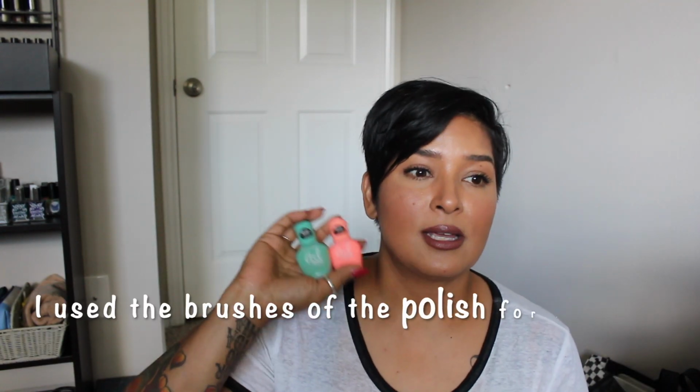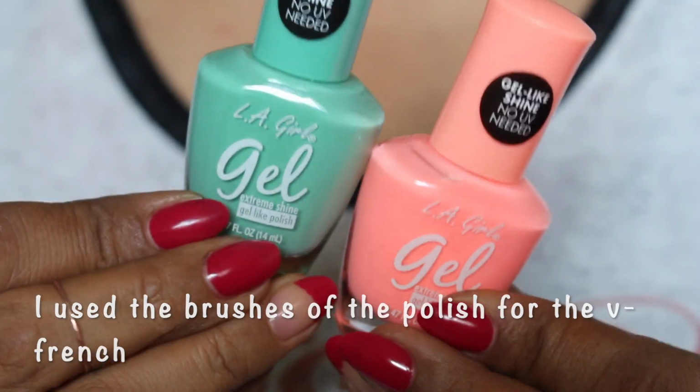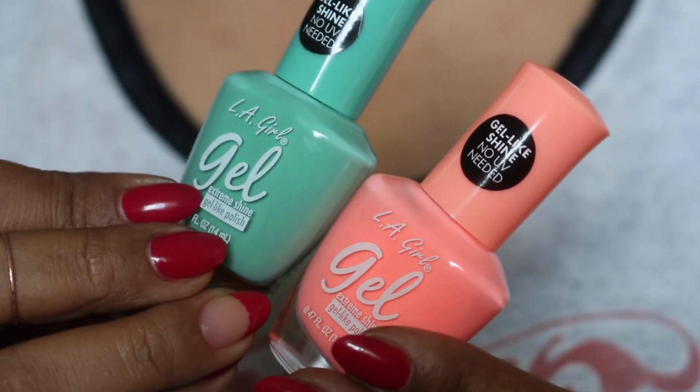Also didn't want to take it off, and it wore really well. This manicure I wore for an entire week, I want to say. The next manicure is combining these 2 polishes, and I did a little V French manicure. So I did one color on one side of the nail and the other one on the other side of the nail. I used Sprung, also from LA Girl.